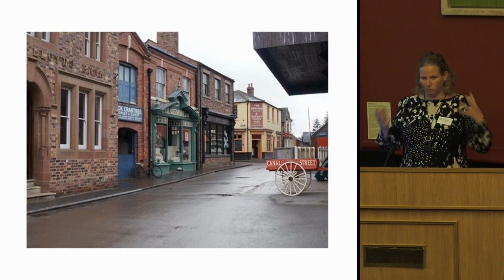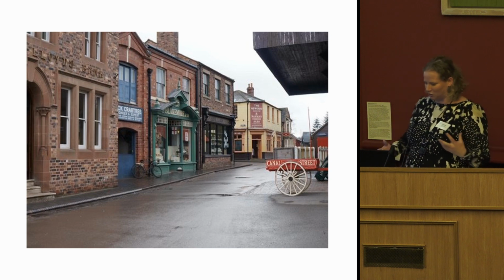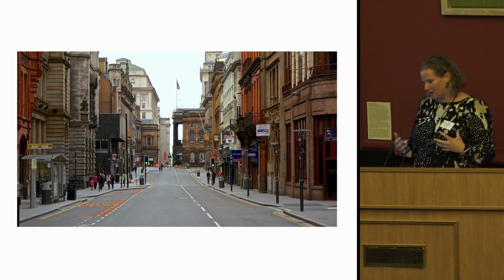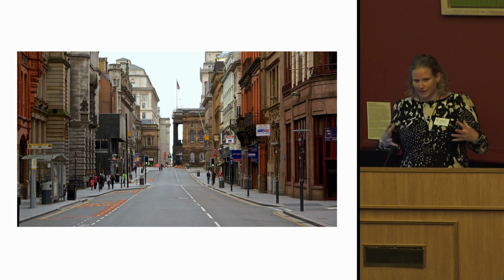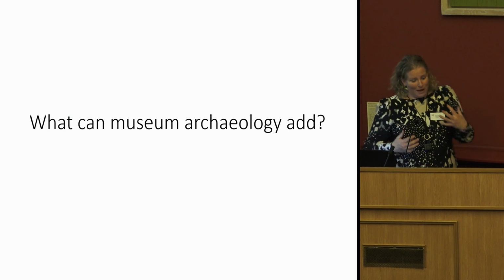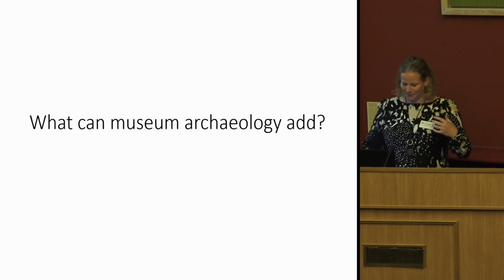We have whole villages, buildings and museums that are reconstructed to be Victorian. And then we also have the Victorian cityscapes themselves, and we do a lot of interpretation in Liverpool, and as they do in a lot of other cities, using the actual cityscape to look at the Victorian period. So then, what can museum archaeology add to looking at that Victorian period?